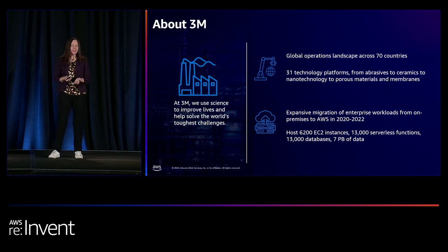You may recognize the name 3M for some of our consumer products, maybe Post-it notes, Scotch tape, Command hooks, or N95 masks. But actually, we're a global manufacturing company working on delivering innovations on over 31 technology platforms. And along with global manufacturing comes a global single instance of SAP. And that's why this resilience is so important to us.